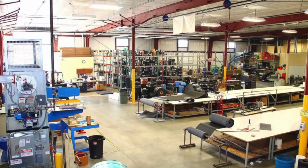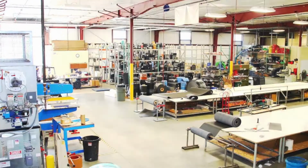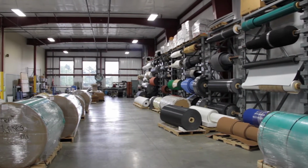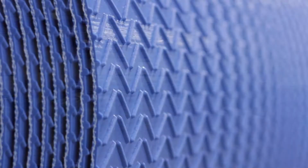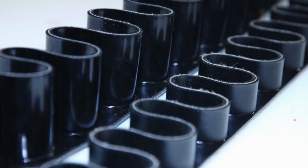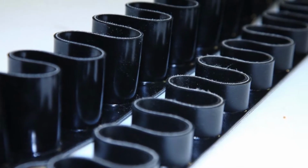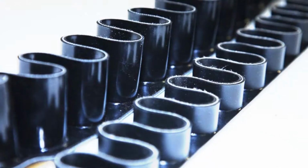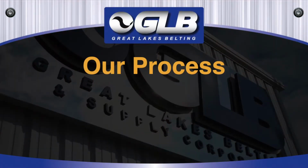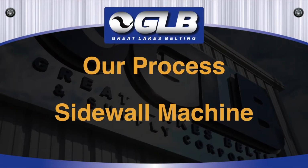Great Lakes Belting offers the most comprehensive array of custom in-house fabrication capabilities. Great Lakes Belting will provide absolutely any belt fabrication you require, whether it's process, conveyor, or power transmission. The belts we produce at Great Lakes Belting are not commodities. We custom engineer and manufacture each one to fit the project. Here's a quick overview of how Great Lakes Belting does it.